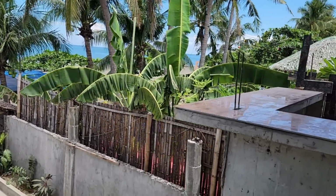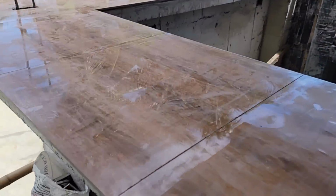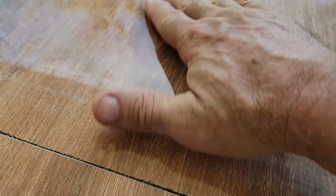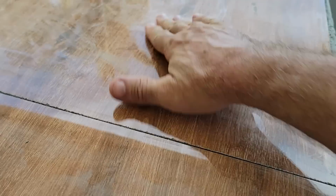Well, it's lunchtime right now. Ronnie got the tiles up here on top of this outside bar. They're pretty dirty right now. Need to clean them up, but man, they are gonna look great, great, great.